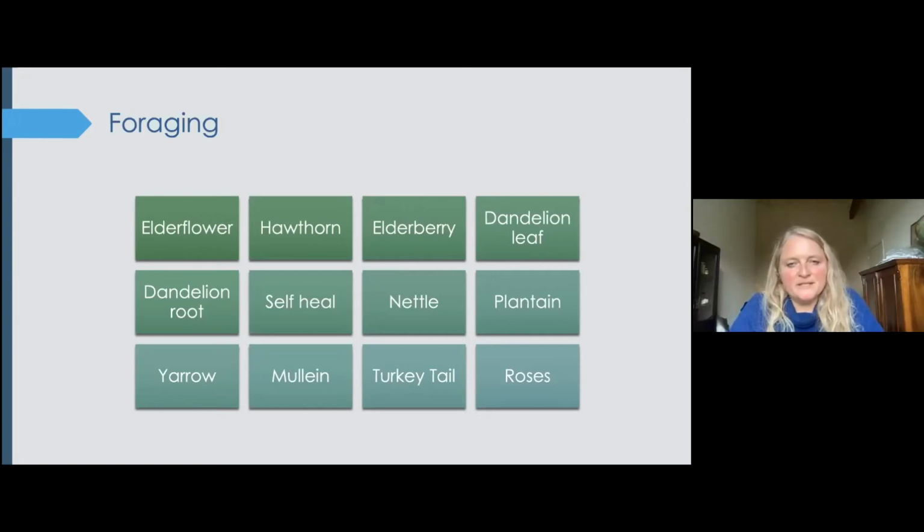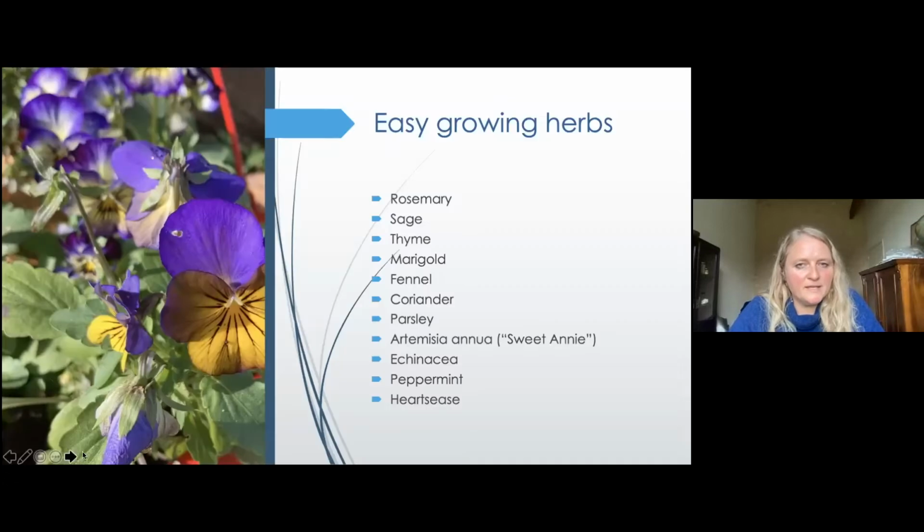Yeah. So then if we go looking at easy growing herbs, the one in the picture, I just really love Heart's Ease. It's such a beautiful, friendly, lovely little flower anyway, and it just goes on forever. And pansies and so on. And Heart's Ease in particular is very good. So it's excellent for all of you who are working a lot on the land.